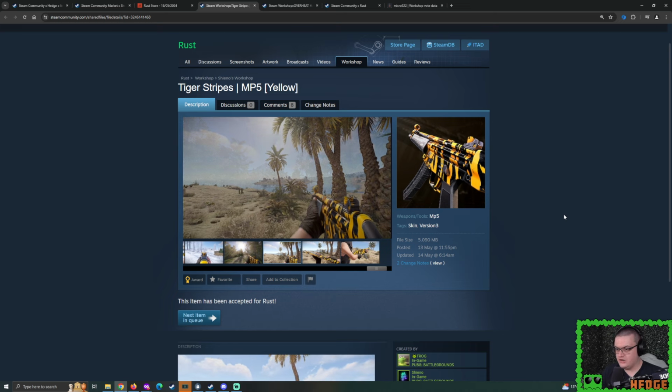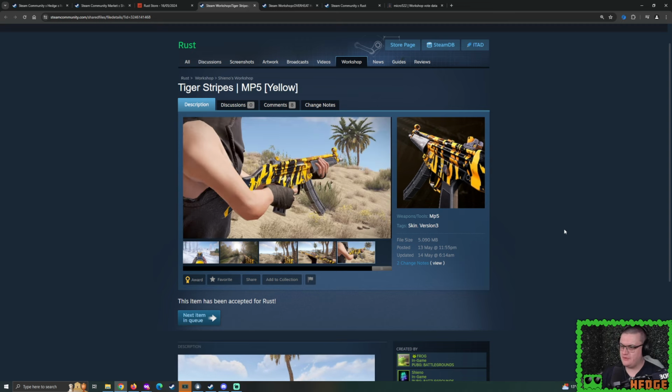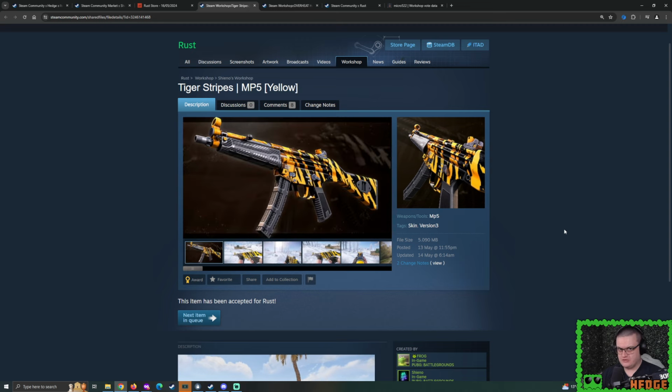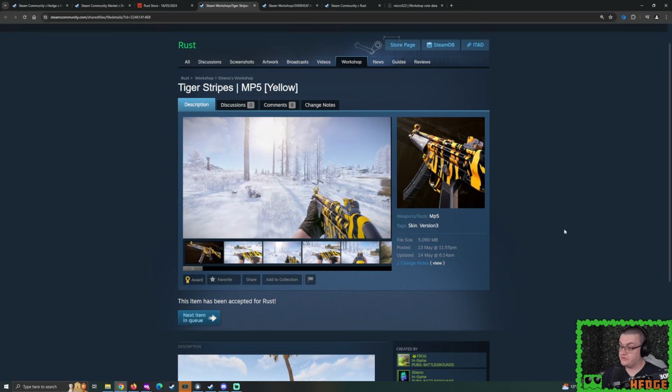Now, what's the Tiger going to be for? Don't know. No clear answer. Maybe we're going to have a carnival monument being added. A travelling circus in Rust. I don't know, maybe it's just a new wild animal to deal with. Maybe we're getting a jungle biome. There's no confirmation of that, that's just a wild guess. Maybe it's a volcano. Maybe it's an underworld, you know, like a hollow earth or something like that. That would be really weird, but that might work.